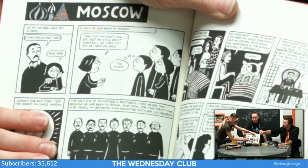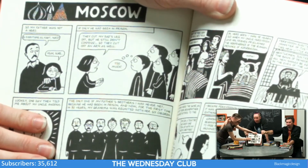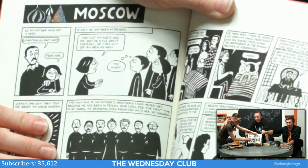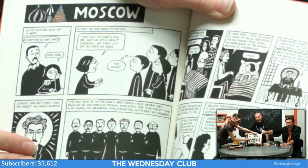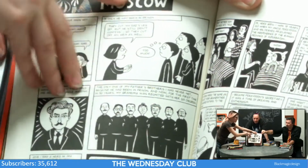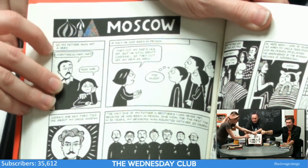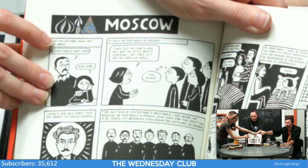And the reason that we know that this is a memory is because our narrator, the author, talking about his childhood, is in the square and there's no arrow pointing to anyone speaking. She is describing the scene, but not present. So sometimes these can be omniscient. They can just say, for instance, Moscow, which is not really being said to us by anyone. It's just being told to us by the comic book. This, because it says my father, you can tell is in someone's voice.